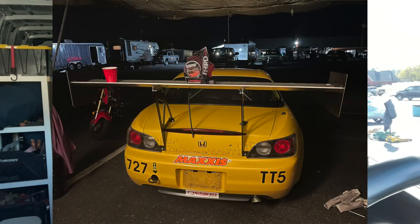VIR came in third. There's a lot of fast drivers in TT5, but anyway, back to the miles per gallon. I had to reset everything because we used the van to heat the van, and the miles per gallon went down from 13.7 to 13.2. So I didn't think it was fair to keep that data.